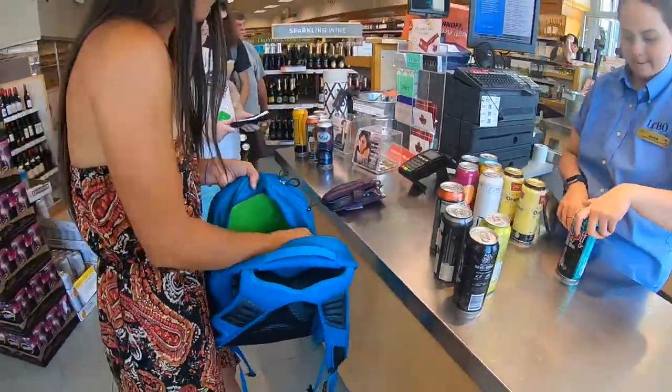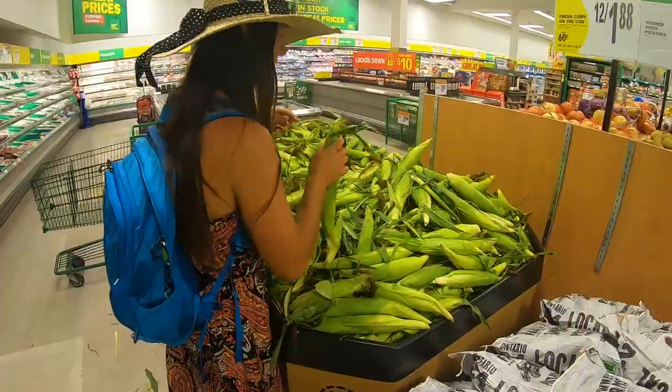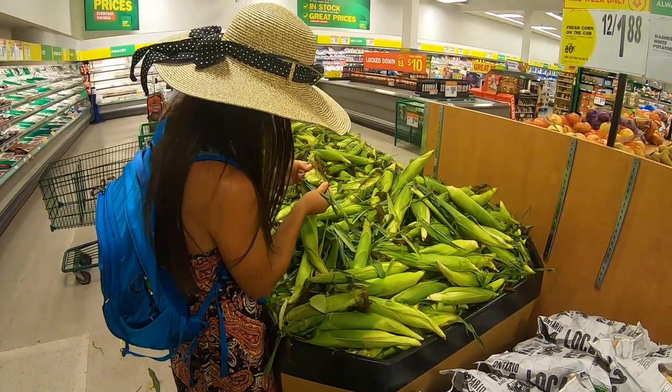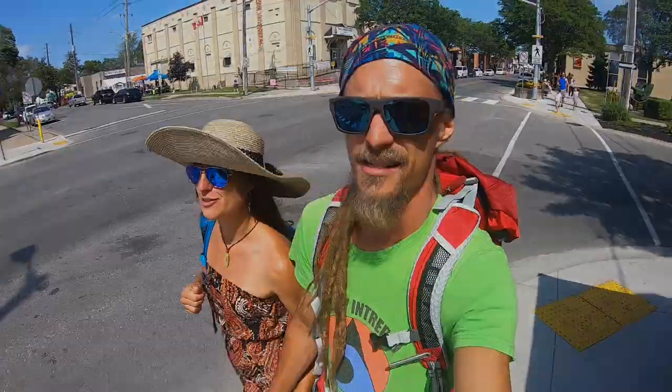Now we're heading over to the LCBO to get some groceries and some liquor and get ready for this evening. Back to the marina after.